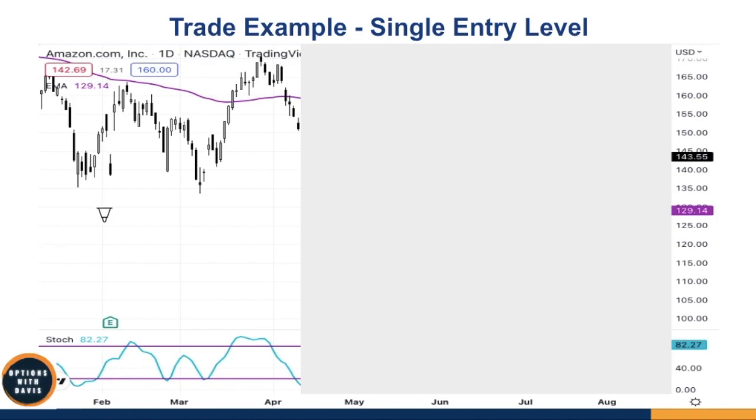So we can see down here, what we want to do is wait for the stock to be oversold first. As you can see down here, this is oversold, and then the market is down here. But the thing is, there's no support level here. So where's the next nearest support level? It's around this price, right? So this price is around 135.